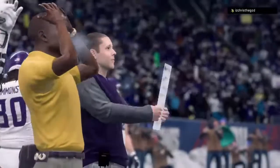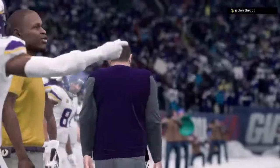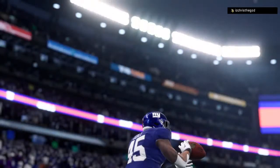And they get to hoist the Halas Trophy. Unbelievable victory. Moving on to the Super Bowl. I only hope that these players understand exactly who is behind that trophy. George S. Halas.